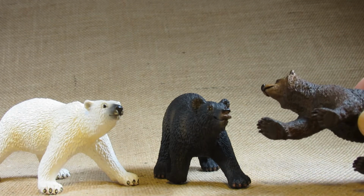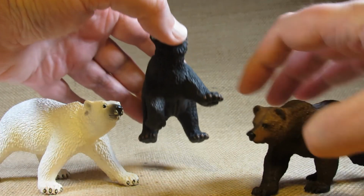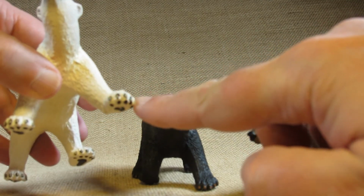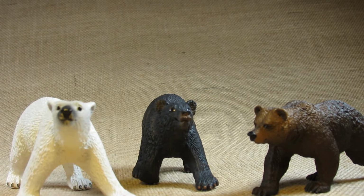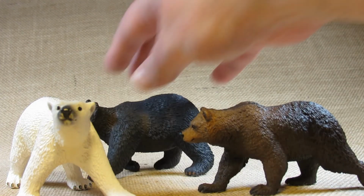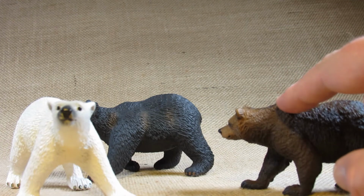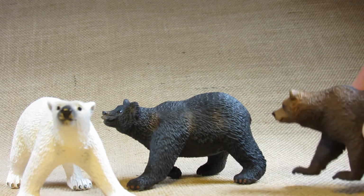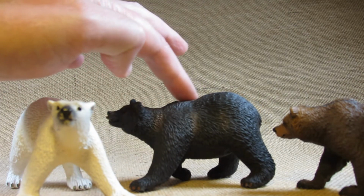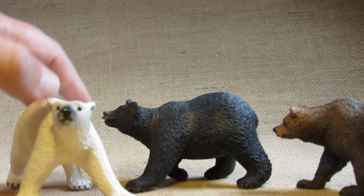I do like how the grizzly bear has the longest claws out of all of these. He's much longer than the claws here, and longer than the claws here. Actually, there are no claws sticking out here. Now, grizzly bears are supposed to have a hump on the shoulders. Now, there seems to be a slight hump here, but not quite as big a hump as I'd like to see. Normally the black bear does not have any hump on the shoulder. However, this figurine looks like it almost has a hump here. I don't know if this is meant to be a hump or just the way it was sculpted and it's not meant to be a hump on the shoulders.